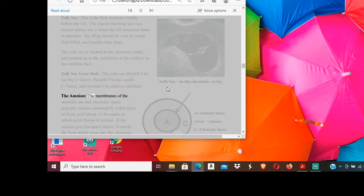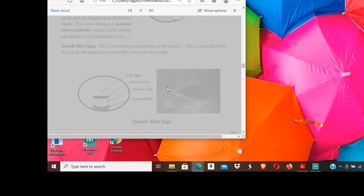The amnion. The membranes of the amniotic sac and chorionic space typically remain separated by a thin layer of fluid until about 14 to 16 weeks, at which point fusion is normal. If the amnion gets disrupted before 10 weeks, the fetus might cross into the chorionic cavity and get tangled up in the fibrous bands. This is the etiology of amniotic band syndrome, which can be terrible: decapitation, limb amputation, etc.